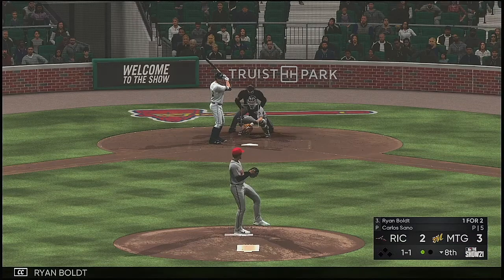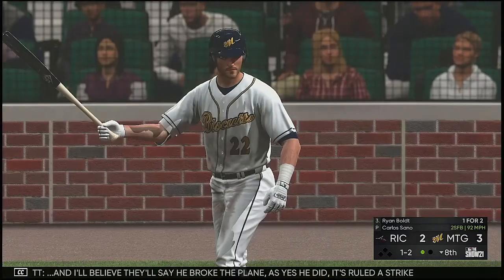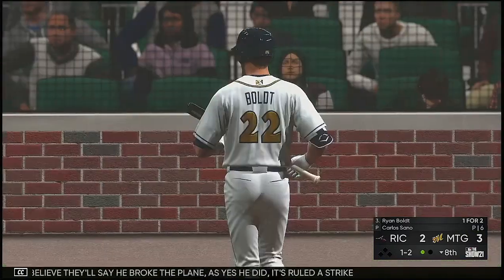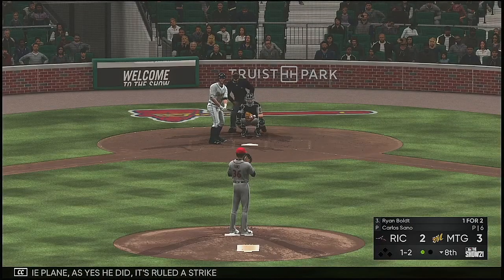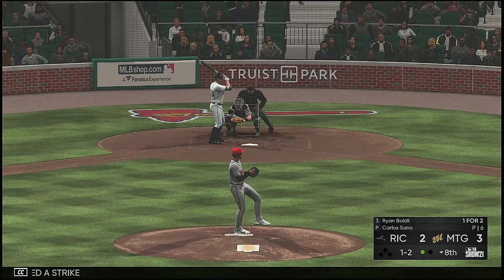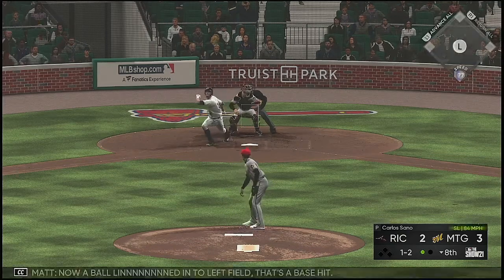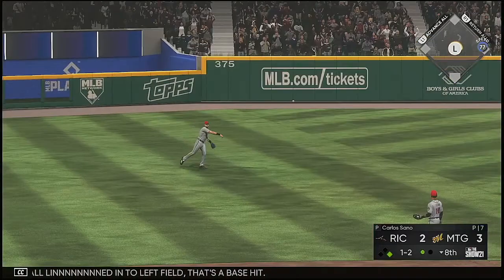At the plate, Ryan Bolt. And I believe they'll say he played, as yes, he did. It's ruled a strike. Now a ball lined into left field. That's a base hit.